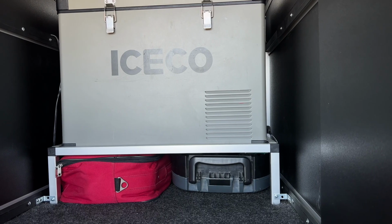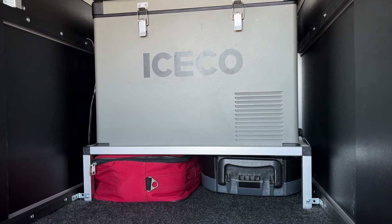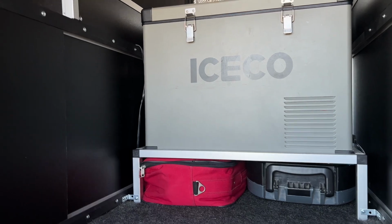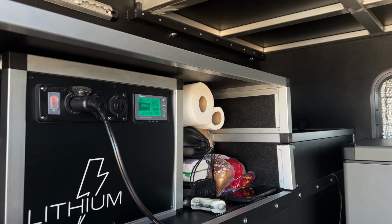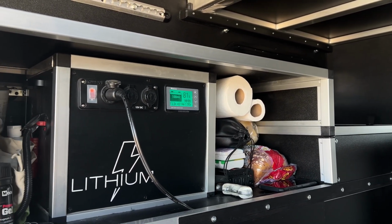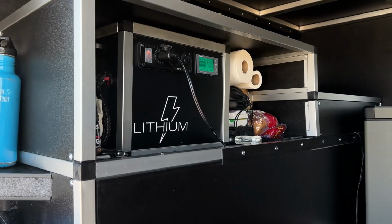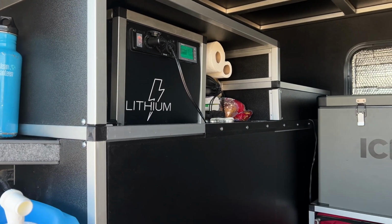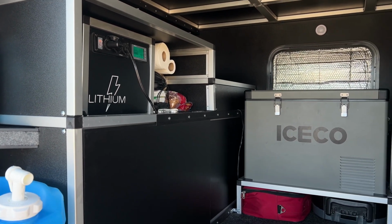Also built a little stand for the refrigerator so that we can put some things underneath of it for some extra storage, as well as up along top and along the battery. It's going to be a work in progress figuring out where to put everything, to make sure everything's got a home. And it's not 100% complete yet. There's still a few more things I'd like to do to it in the future, but we've got to get back out on the road.